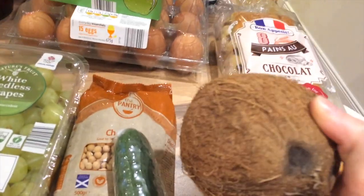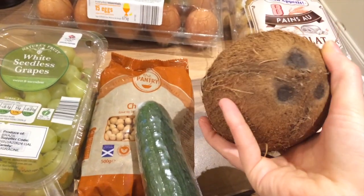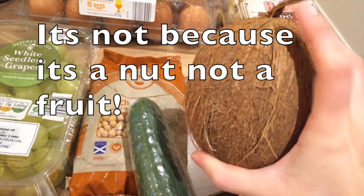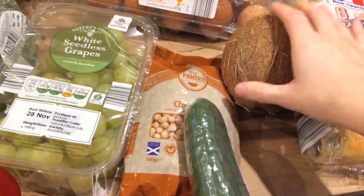I got a coconut. I've never actually bought a coconut before, I don't think. But I'm hoping that it's free because it's a fruit, but we'll find out tonight because I absolutely love coconut. So if it is, that's going to be a really nice snack. So I'll find out tonight.